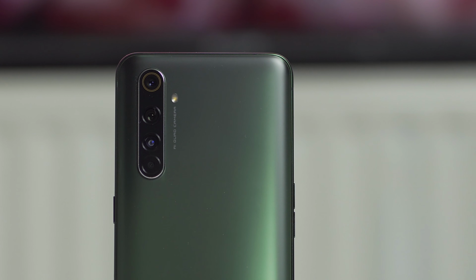Up front, there's a dual camera layout featuring a 32 megapixel main sensor and an 8 megapixel ultra wide. With 6 cameras in total, there's a lot of versatility, which is only helped by the feature-rich app. The camera system as a whole seems pretty good, but, and I can't believe I'm saying this, it feels like we're going backwards from the X2 Pro.